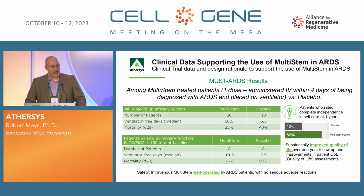And if you look at the bottom of the table, you can see the patients that were the sickest, that had the lowest basic pulmonary function, according to the Berlin definition of an ARDS patient, that we're seeing almost a 6-fold improvement in ventilator-free days, and again, mortality improvement.